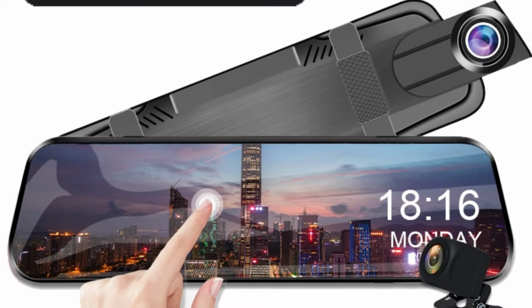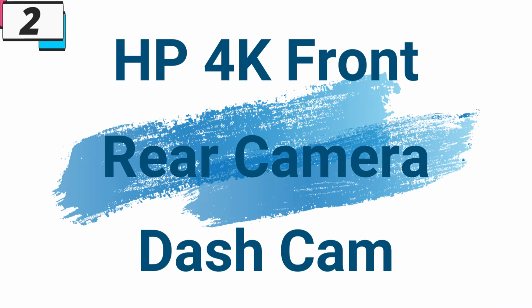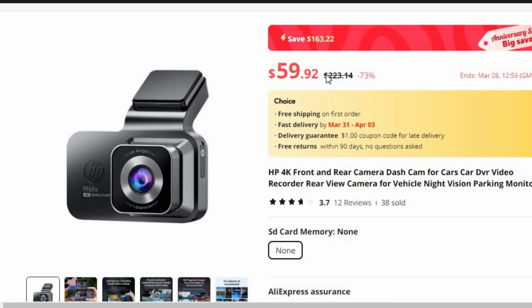The next is Number 2, HP 4K Front, Rear Camera, Dashcam. This dashcam is here with the 73% price off. Now you can get it at around $60.